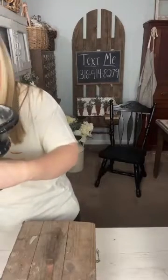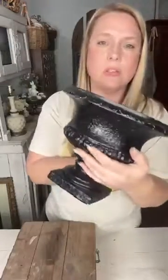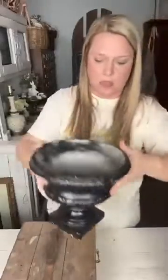Okay, so look at this beauty. Let me see what I paid for this one. It's still not on there. I want to say I gave $4.75 for this. I don't love it like this, with the shiny black spray paint, but I think it'll be a really pretty redo, and it's just a timeless piece, and you can use it in a lot of different ways.